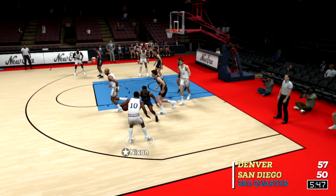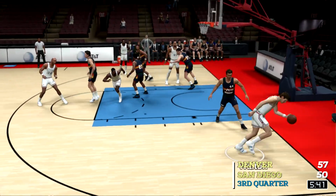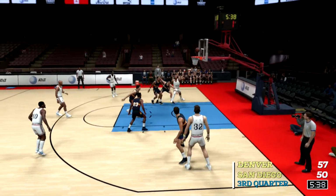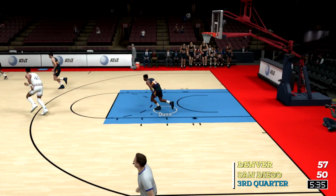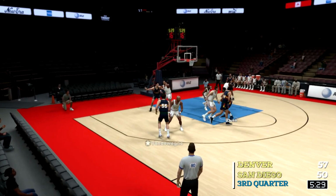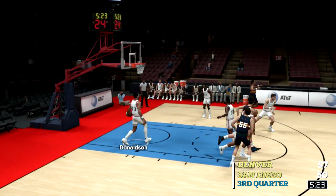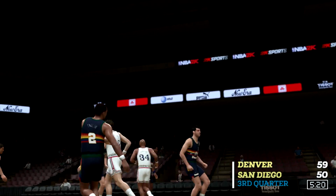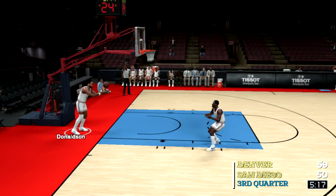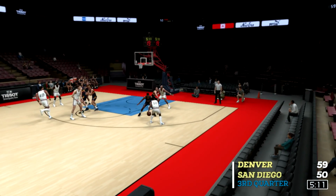Cummings passes to Nixon. Walton a screen on Dunn. Baseline jumper. Can't hit that one. Not a bad look, just didn't fall. And here's Dunn. He'll bring it up for Denver. Pass to Whistle. And here is English. And again, it's Denver. Building their lead here in the third quarter. They're continuing to work. Yeah, they seem to have some renewed energy here in the second half.